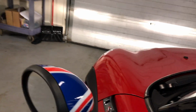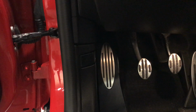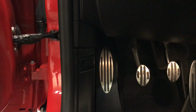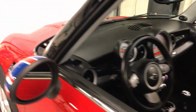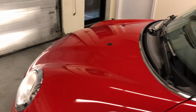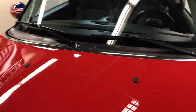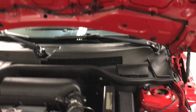I'm gonna pop the hood. So in the R56, just a kind of a weird quirk to these cars, the hood release is on the driver's side. In the older Minis, it's actually on the passenger side. Kind of funky. But there's not a bulb out in the car. Like I said, not a warning light on in the car. Clean Carfax, clean AutoCheck report.